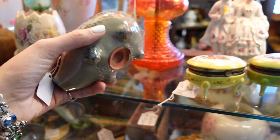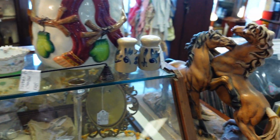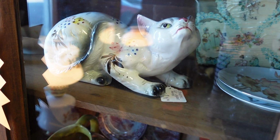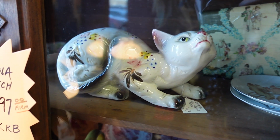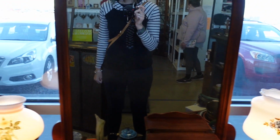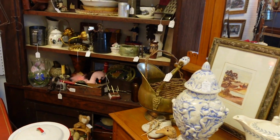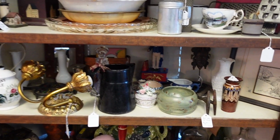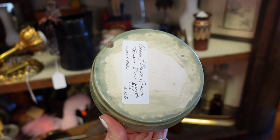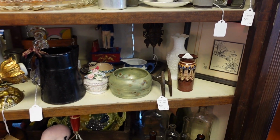This looked like BBP. I turned it over and it was BBP. I was confused by this. This cat was adorable. It was marked at $34. And again, I just didn't see much room there for me as a reseller. I liked the art pottery here. It was only $12. It was a glazed trinket dish, but it wasn't an artist I recognized.